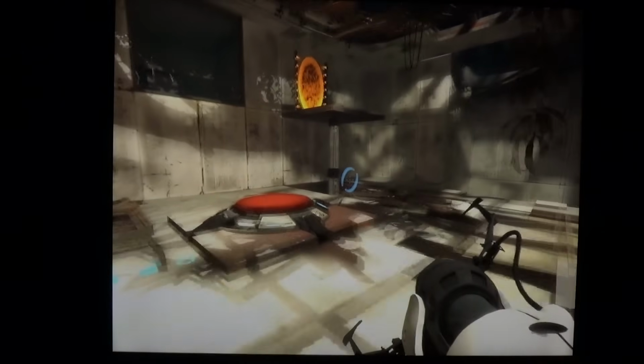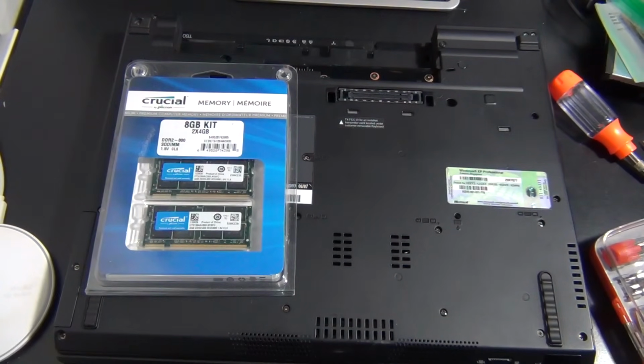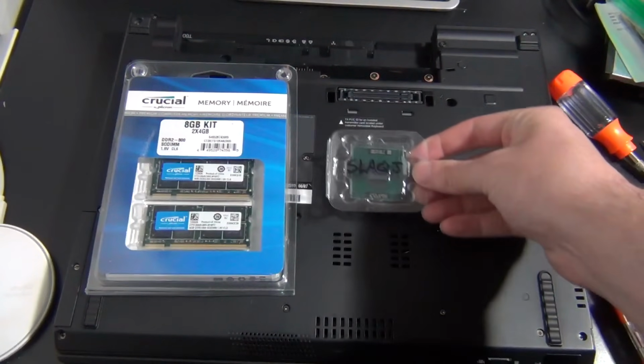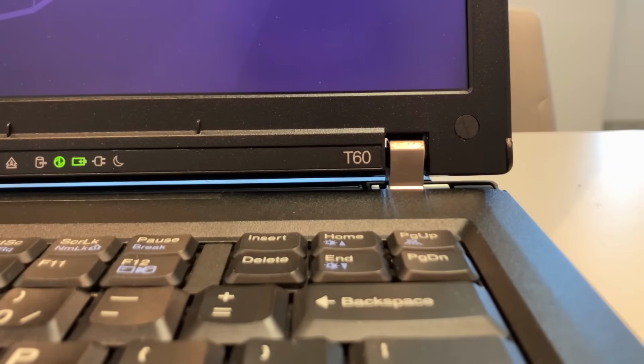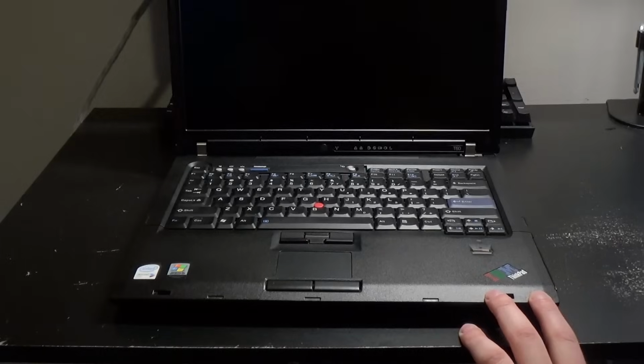One thing to consider is that I have made a lot of upgrades to this laptop, including maxing out the RAM at 8GB, a custom BIOS that removes certain hardware restrictions, and a faster processor than this machine would have shipped with. But I don't think it'll make enough of a difference to change the outcome when it comes to how usable it is. Without any further ado, let's take a look at this old ThinkPad and see what it can do.